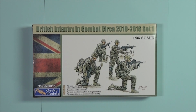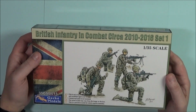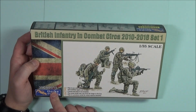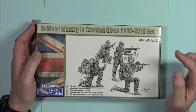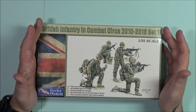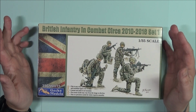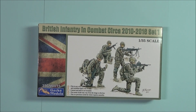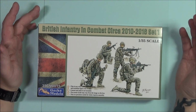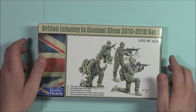This has been out for a bit now. It was released last year, 2019. They've been saying for a while that these were coming from Gecko models. It's British Infantry in Combat circa 2010 to 16. The thing that excites me is that there's some British modern infantry, which we've been after for a long time, but it also says set 1. So I think there is a set 2 coming soon, isn't there? I think I've seen pictures somewhere, but there's just a couple, there's not all that many.